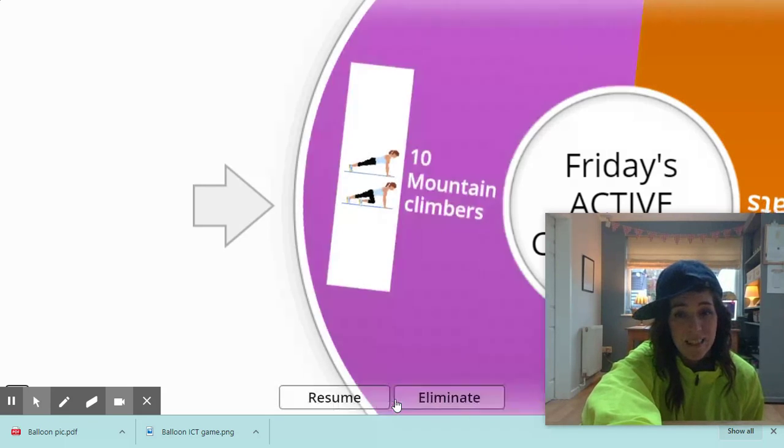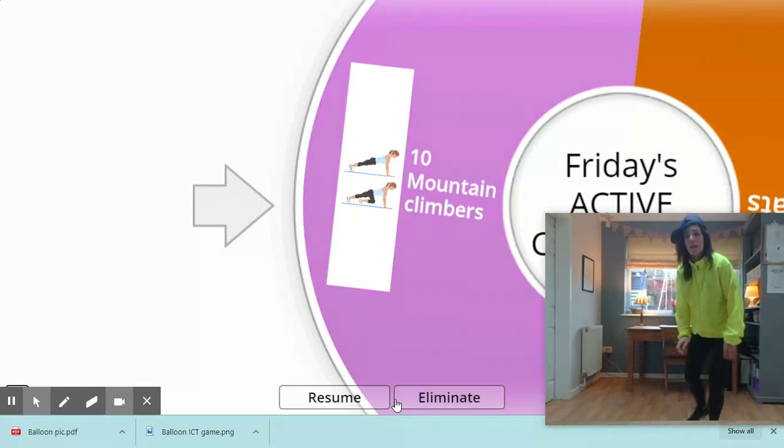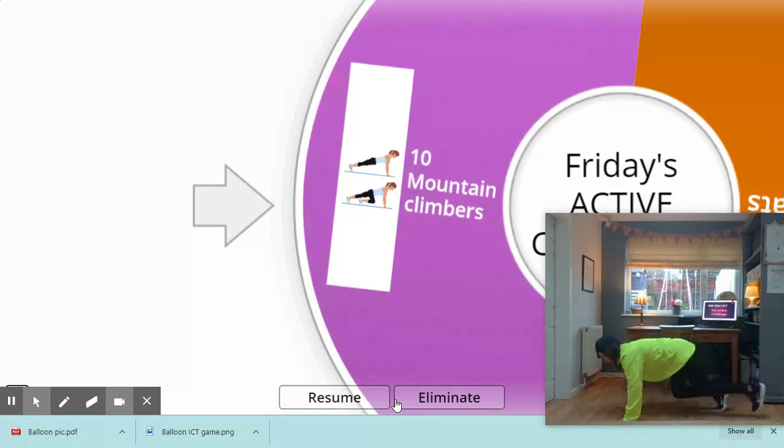Now, we did this last time, didn't we? I will show you quickly, just in case you have forgotten. So, mountain climbers, we're in that press-up position that we were just in. So, it's like this, but we're bringing up our knees. I've got my trainers on today, so it's a lot easier. So we bring up our knees towards our chest, don't we?